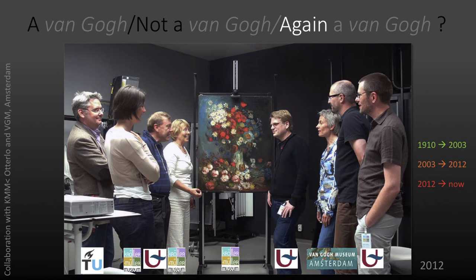This painting was bought in a collection at around 1910, and for around 90 years, it was considered to be a real Van Gogh. But it's rather large, and a number of art historians said, well, Van Gogh has never painted flower pieces like this. He always paints them separate without all this stuff below.